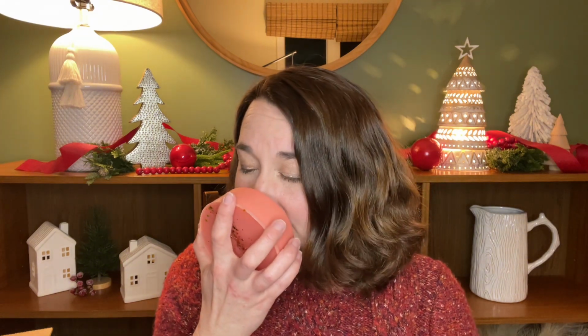Country Christmas. This has balsam fir, butter cookies, sweet spruce, and a hint of cinnamon and clove. It just smells like Christmas. It's going to do it to me again. It smells like Christmas. I don't know, just all the memories.